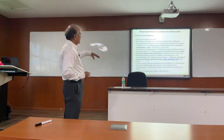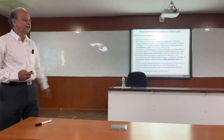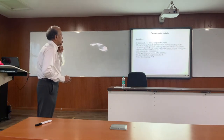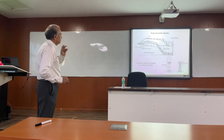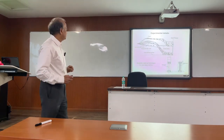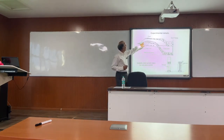Okay, the result of this investigation resulted in a fairly large number of publications. So I'll summarize whatever we have done. This is the air intake, right? This is just one intake. Now this intake has got two ramps. This ramp is for Mach 2 and this ramp is for Mach 3.